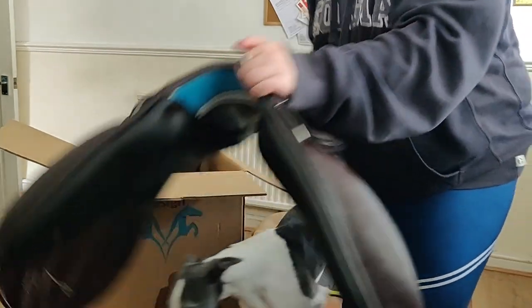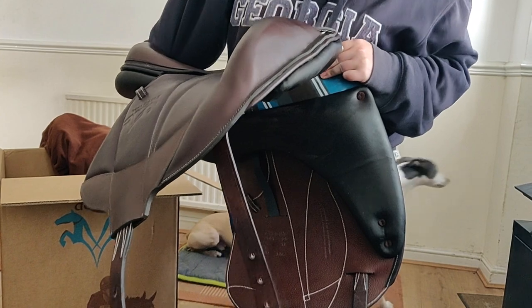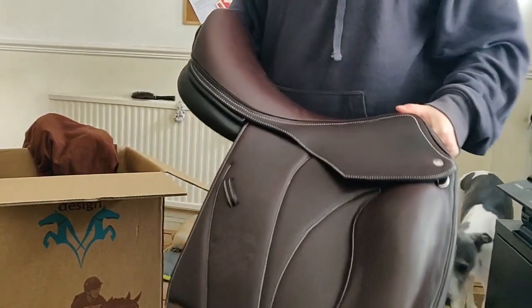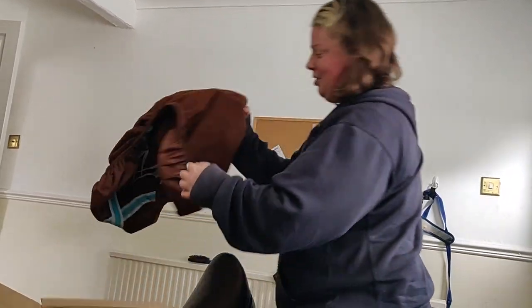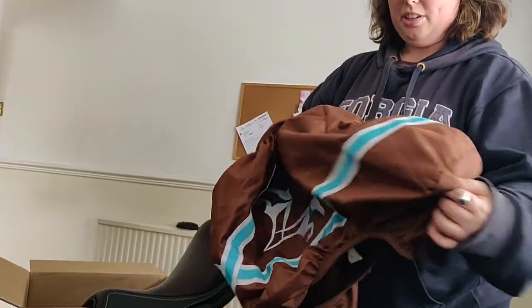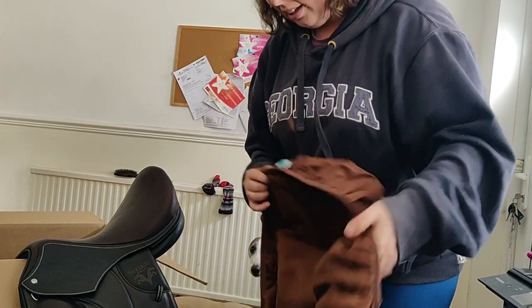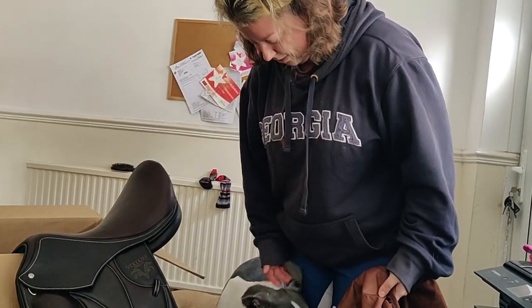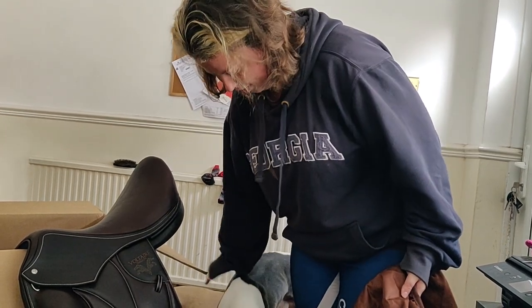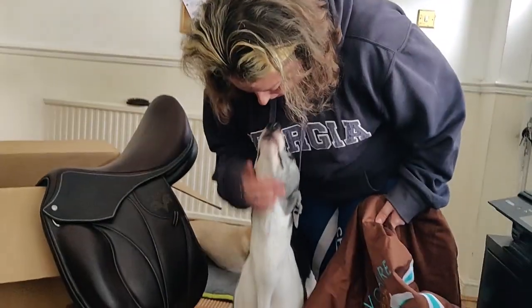So, yeah, like I said, it's all in brown. I can't believe it's finally here. Is Caitlin happy? Obviously. And then we also obviously got the saddle cover. So that's waterproof and it's got a nice fleecy lining. And it is going to live in this, otherwise these guys will probably scratch it all up, and we don't want that. It's very expensive as it is.